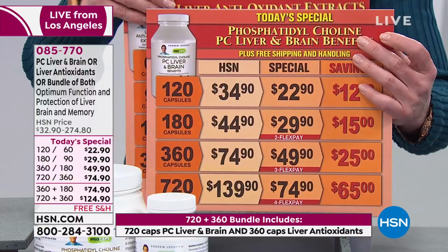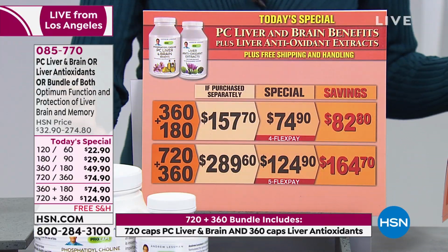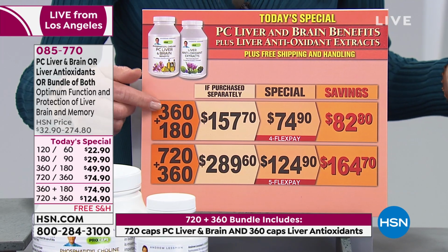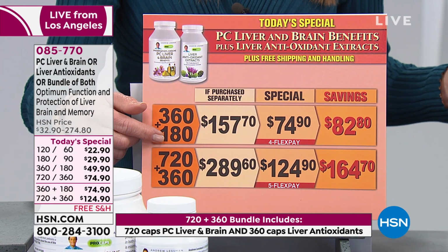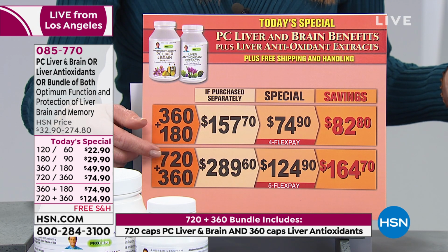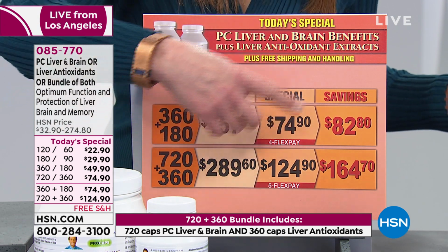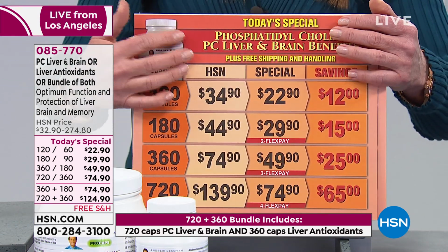But what most of us are doing is the bundles, because these really do partner and work hand in hand. That means you'd get 360 count of the phosphatidylcholine, along with 180 count of the liver antioxidants, or the 720 count of the phosphatidylcholine along with the 360 of the liver antioxidants. Huge savings. Obviously you're saving more than you're spending, whether you're doing the bundle or the individual choices.